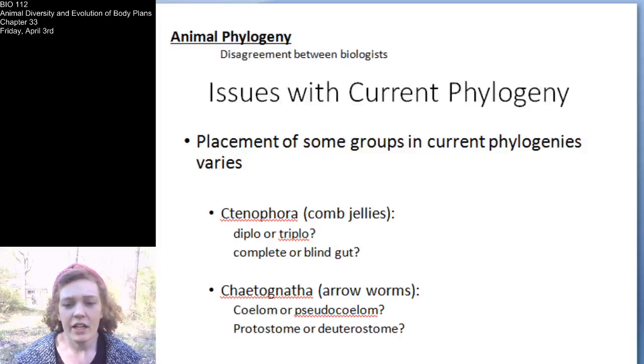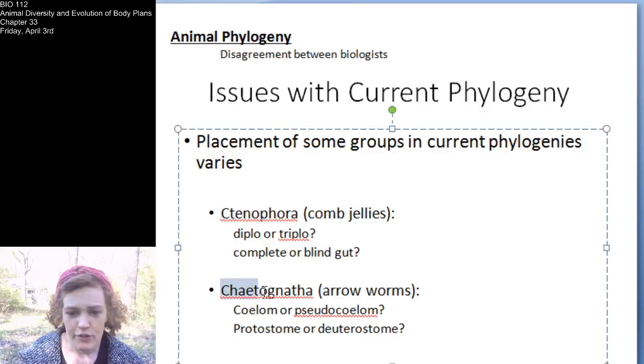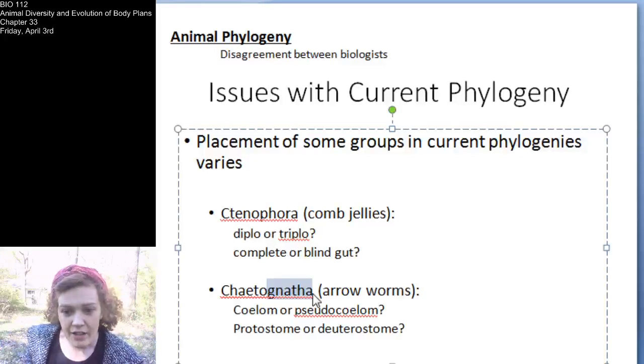Okay. And then another puzzle, a group of animals that are fairly puzzling, are the Chaetognatha. Just so you know, chaeto refers to worms, so if you hear chaeta, that's a worm. Gnatha refers to jaws. So these are the arrow worms, okay? And it's still not clear whether they have a pseudocoelom, that is between the endoderm and mesodermally derived tissue, or a true coelom. And we're still not sure whether they're protostomes or deuterostomes. So there are still issues that we're trying to resolve as scientists. Those are some things that may interest you as you move forward in your biological journey.